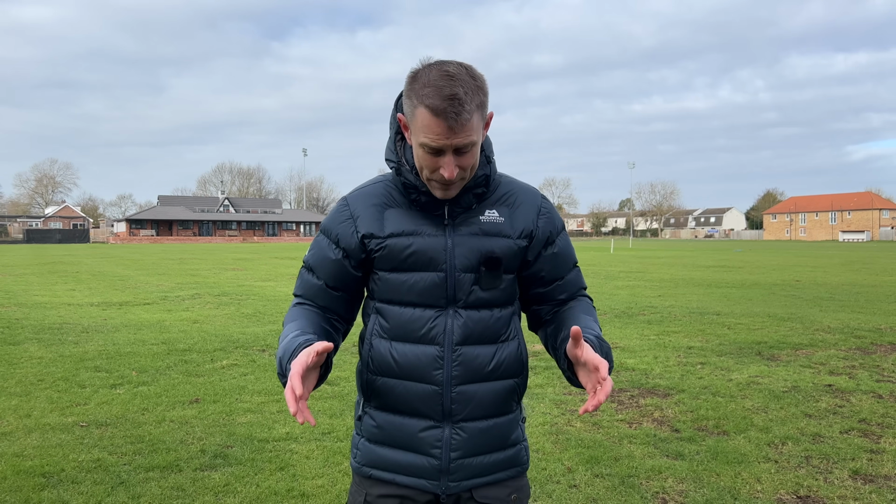So next up is my Mountain Equipment Lightline down jacket. Now this is an awesome down winter jacket. This is proper heavyweight, 740 grams this weighs. It uses 700 fill power down filling, and it's got a whopping 296 grams worth. Now they call it a technical duvet, and it's a lovely warm down jacket, it really is.